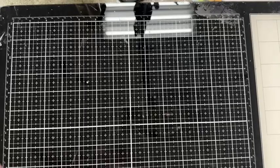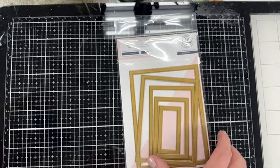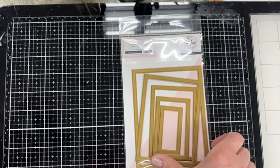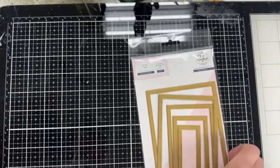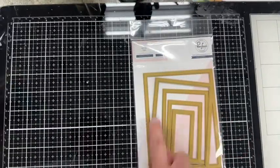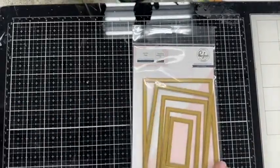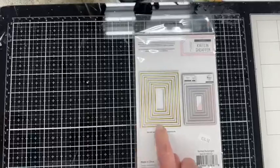Okay, where to next? A couple of little oddball things that we got in. The new release from Pink Fresh this month should be coming in the next couple days. And this is a foil plate, but it's just the rectangle frame. And so you get 5 different frames.